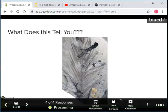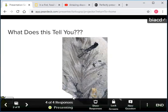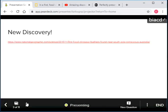So it is actually a feather. And Elizabeth, I saw you said it looks like a plant. I totally can see why you think it looks like a plant too. It kind of does look like a fern. So it's actually a feather, which is super, super cool. And we're going to read a little bit about this feather.